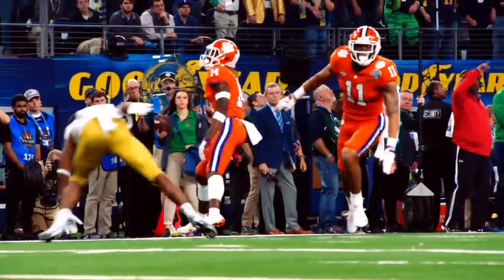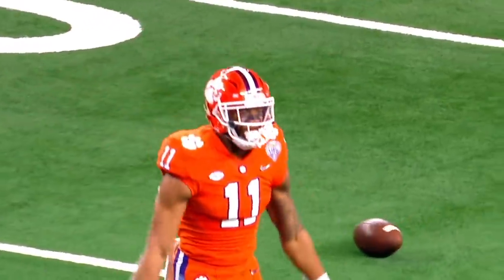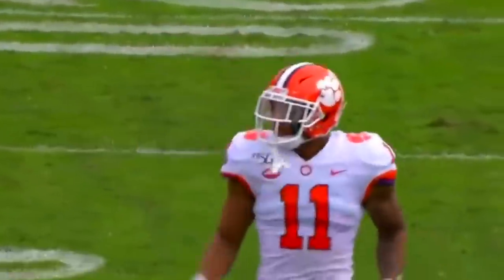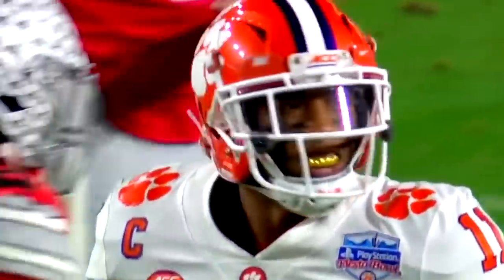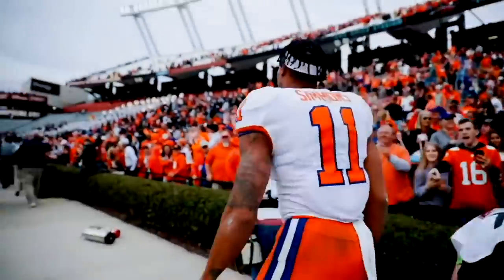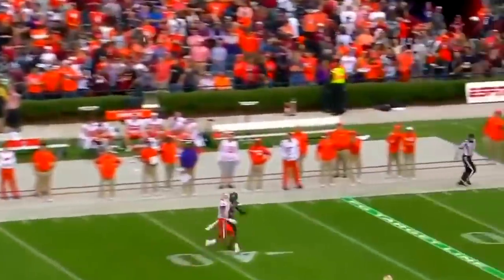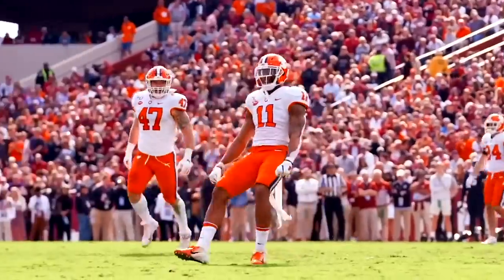Another concern is where he actually fits into an NFL defense. If a team thinks that he's ready to slot in at one position and you can just plug him in, ready to go day one superstar, they're wrong. Simmons needs to refine his technique over pretty much all of the positions he plays and hasn't mastered the intricacies of any one spot on the field.